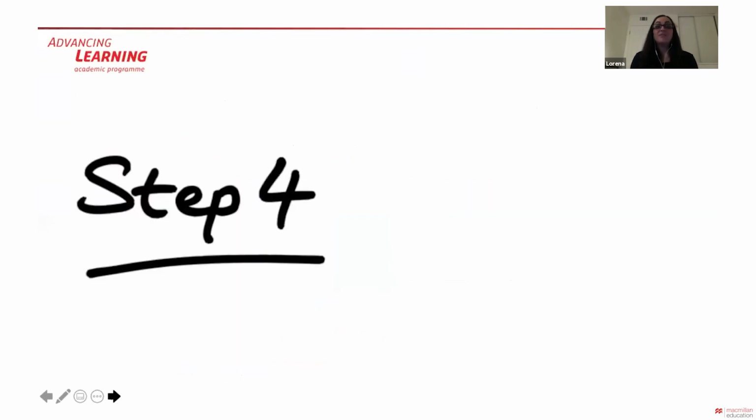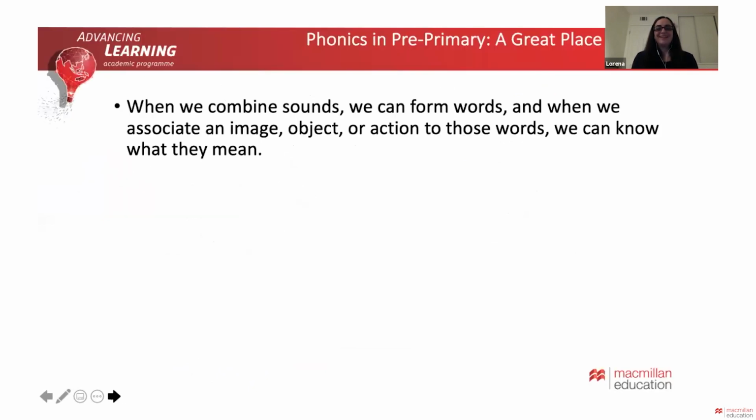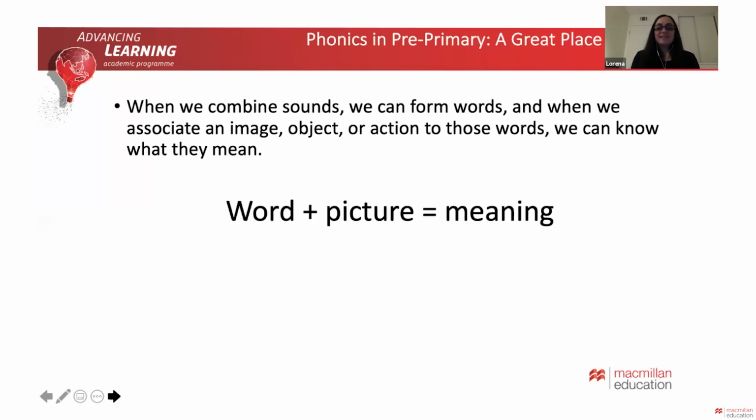Okay, and now the fourth step. And this is where things really get very, very exciting. So the fourth step is blend to read. So we blend the sounds to read. When we combine sounds, we can form words. And when we associate an image, an object, or an action to those words, we can know what they mean, okay? So basically, a word plus a picture gives meaning. Let me show you how.